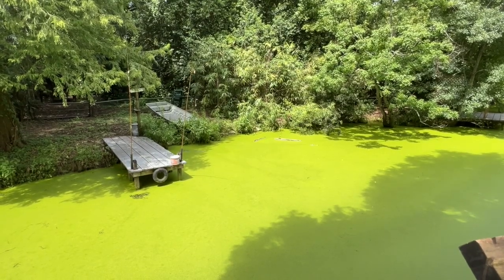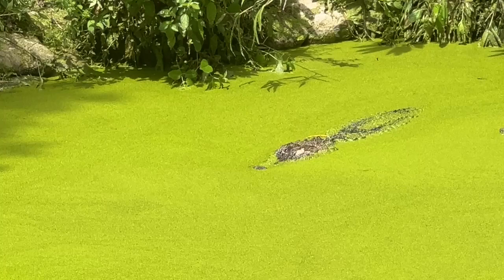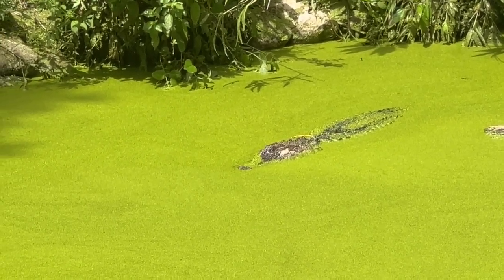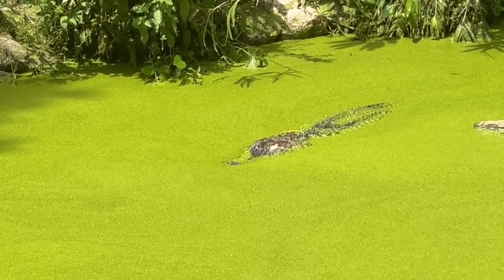So say you're fishing on that fishing pier. Do you see the alligator? He's right there. It's never the gator you see that's the problem. It's always the one you don't see. And they are well camouflaged.